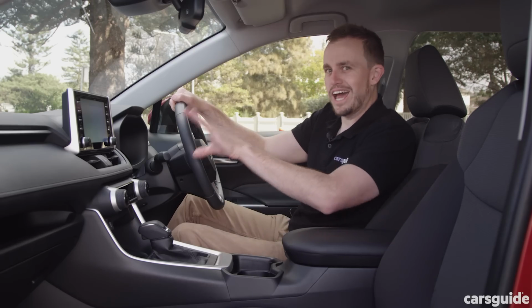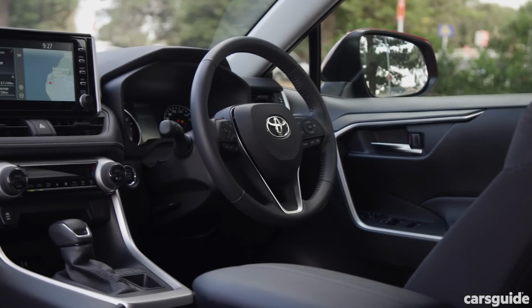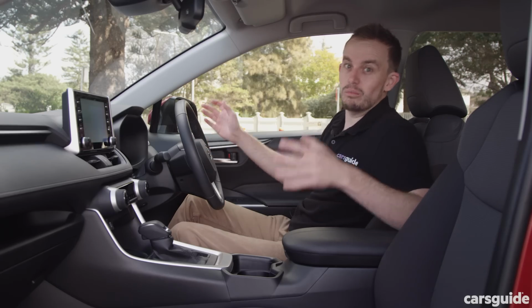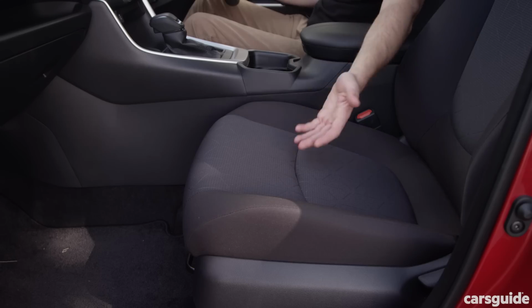So that's its most out-of-date element when it comes to the cabin, because otherwise it's a really nice place to be. Although you might think because you're paying more than $35,000 that you should be getting leather seat trim. You don't, you get cloth seat trim.